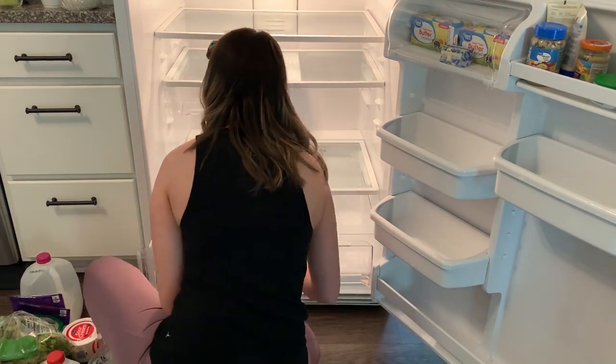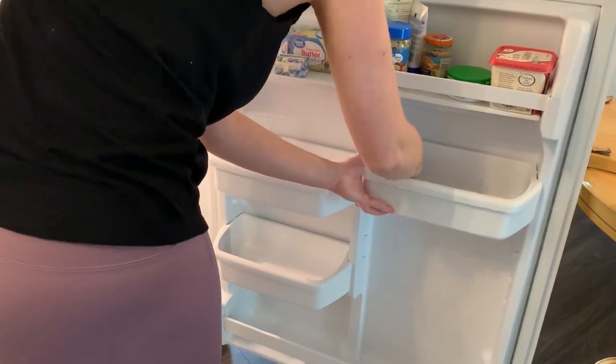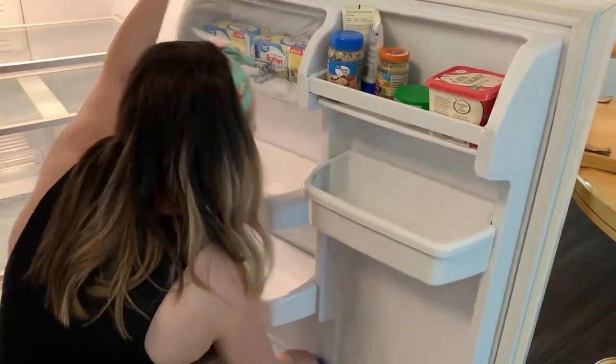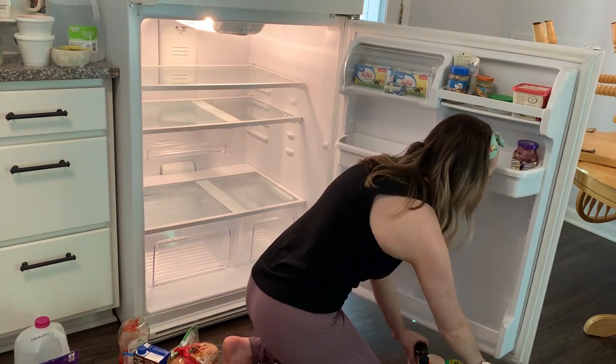Actually had to pull out the drawers to make sure that I got everything clean, especially on the bottom of the fridge. And then I'm moving on to the condiment containers, making sure that those are all cleaned out. Those were so gross. And then I'm just going to start putting everything back in some kind of orderly fashion, just so we know where everything is.